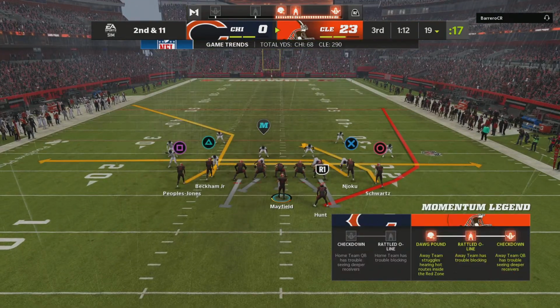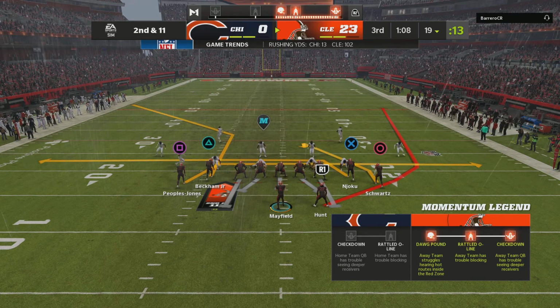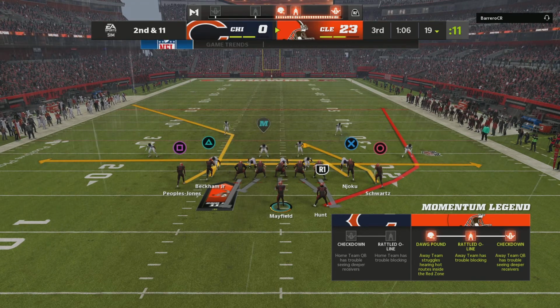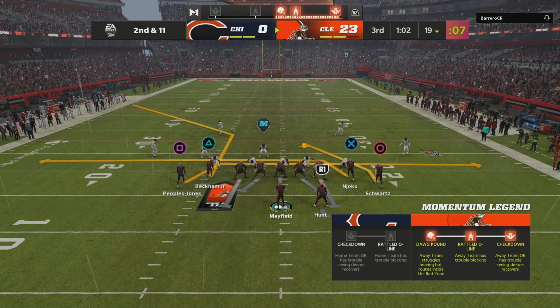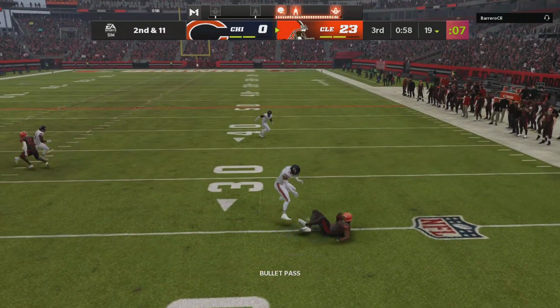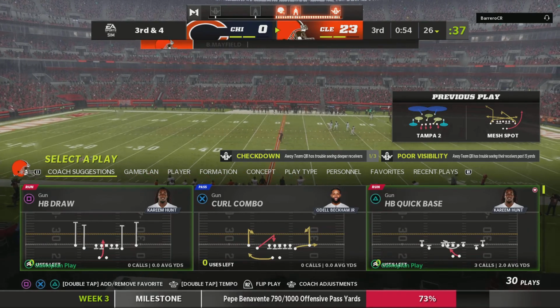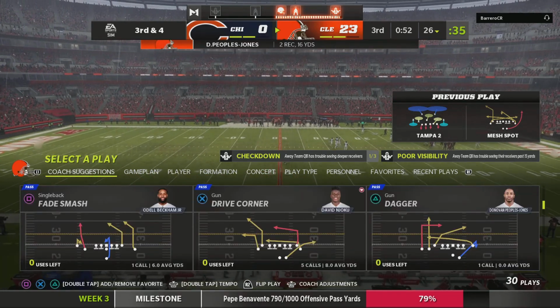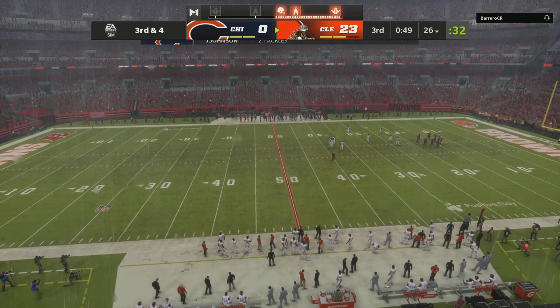After the loss to start out, here's 2nd and 11. Now Mayfield. That's complete to Peoples-Jones. And he'll be marked down at the 26 with a gain of 7. The reception good for 7. It's third down.